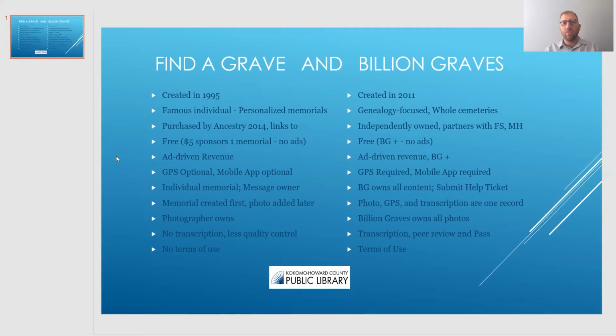Kind of the downside of this manner of doing things is that Billion Graves actually does own all of its content. So if you're a contributor, you don't get to have any control over the photos that you take. They all belong to Billion Graves. And as a result, the only way to get changes done on the site or through the app is submitting help desk tickets. I've been spending a lot of time in the last 2 months becoming a content creator and learning all the different avenues of using Billion Graves, and I've submitted like a dozen help desk tickets. My experience has been that they're very responsive and very accurate in resolving issues, but that's a different feature than Find a Grave.